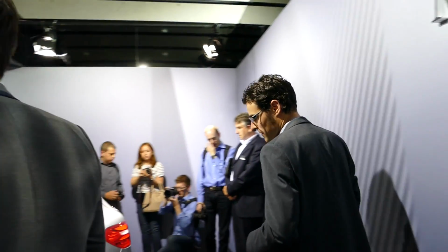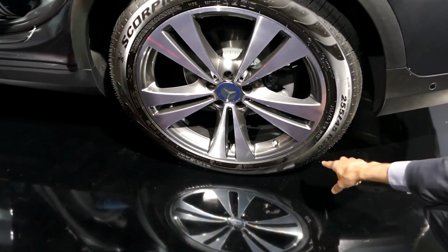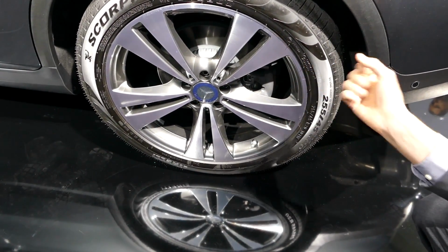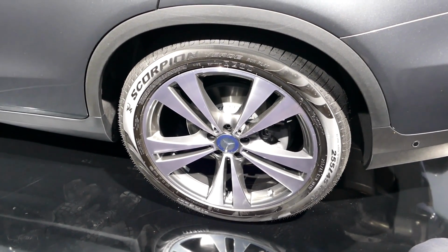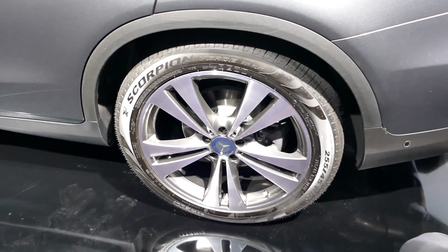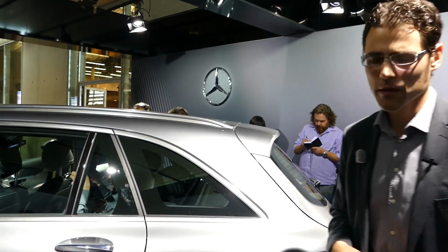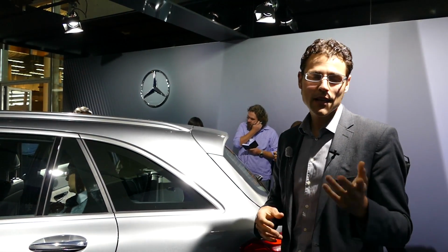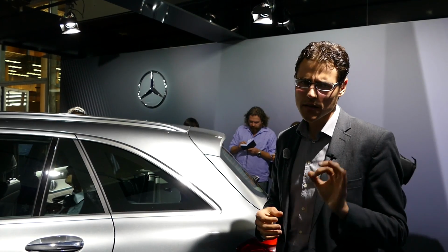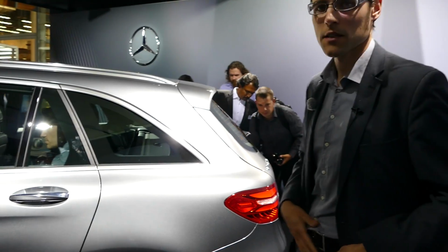Let's look at the alloys here, by the way. You see, these ones here are the maximum possible 20-inch, it says here R20. From the standard equipment, they are of course slimmer, but then there are the interesting packages: the AMG line, for example, and also the exclusive line. In the AMG line, you've got 19-inch, which is still an okay choice, because you already lose a little bit of comfort with 19-inch, but 20-inch I wouldn't really go for. 19-inch is still okay, I think. And the exclusive line has 18-inch, and that I think is the best choice, because then you don't lose comfort but still have quite a good look.